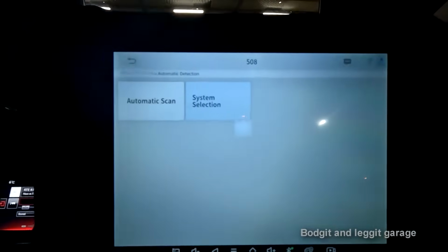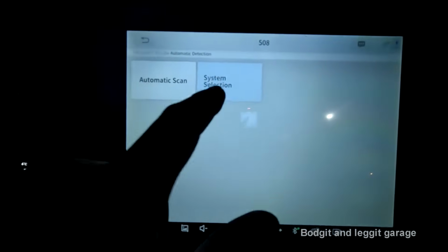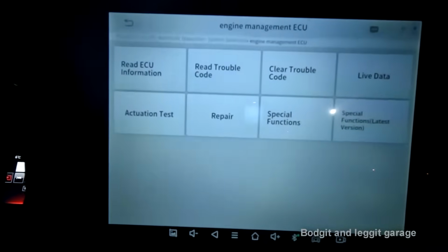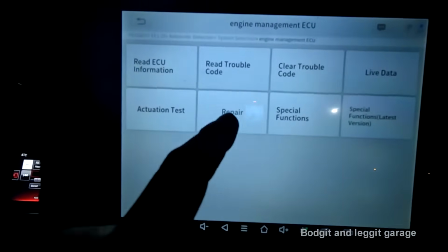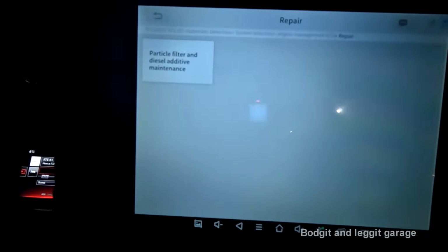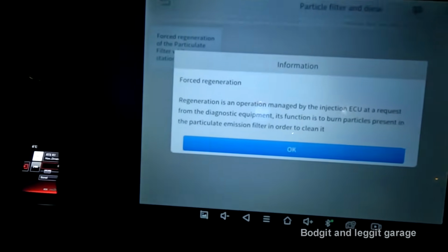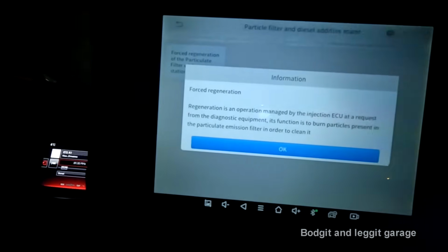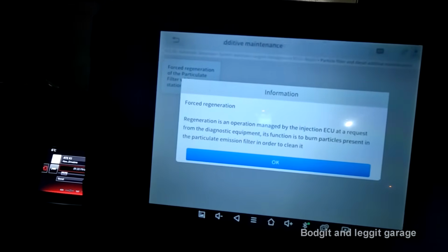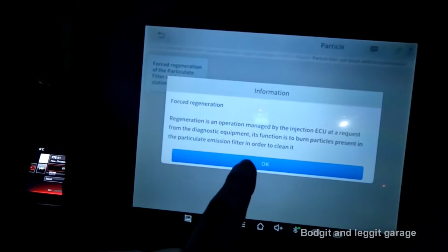Right, what I've done is I've actually gone into Peugeot in the diagnostic side of things, not the special features. Just gonna go to select system and then repair, because I think here is gonna, yeah, look, particle filter and diesel additive maintenance. So this is going to do a regen. It's going to reset everything for me. Manages objectives request from the diagnostic equipment. This function will be okay.